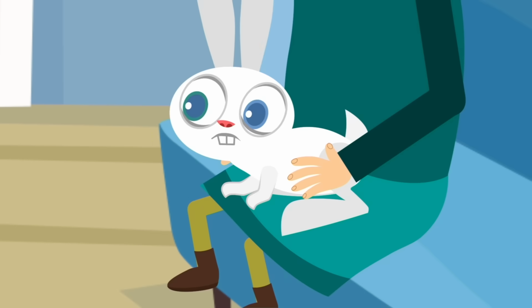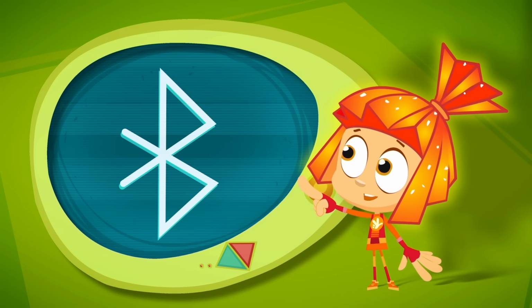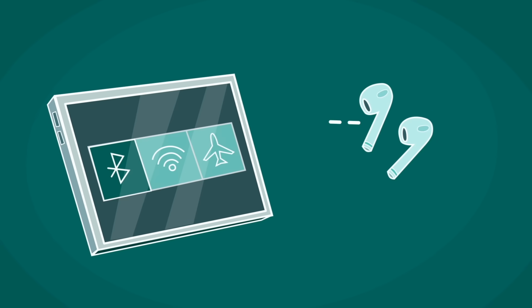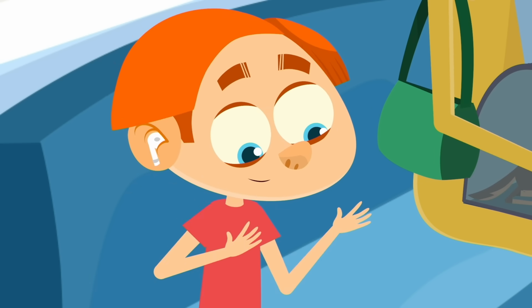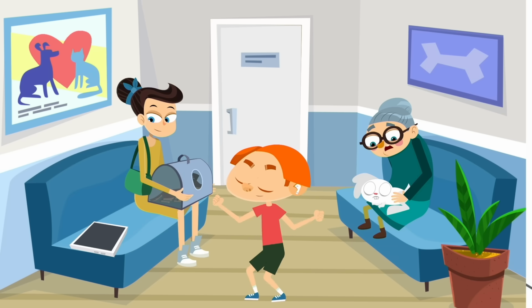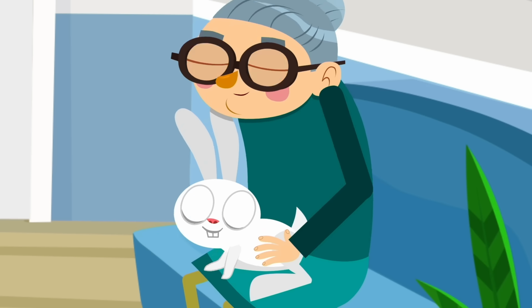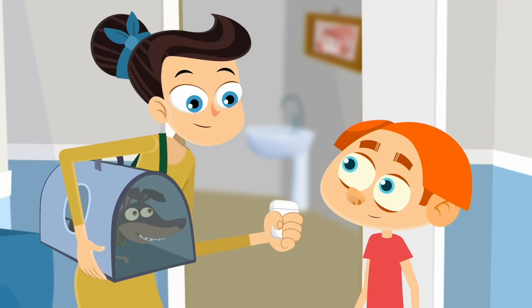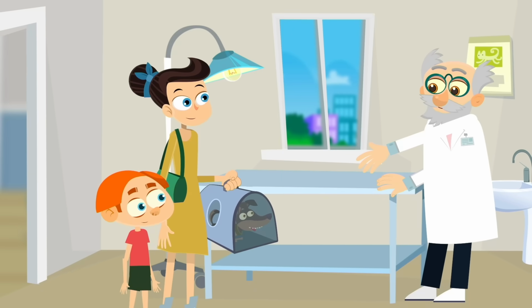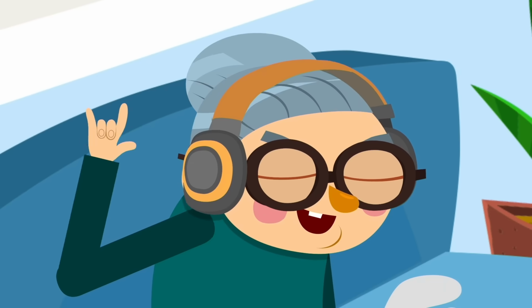Wireless headphones get connected to a device via Bluetooth. This is the symbol for it. Click, and the gadgets each start sending radio waves so they can recognize each other. Contact made. Play your favorite music from your phone or tablet, and the sound will be heard in the headphones. After using them, the headphones need to be recharged inside their case that works as a battery. And if the headphones are big, they'll need to get plugged into an outlet to get charged.